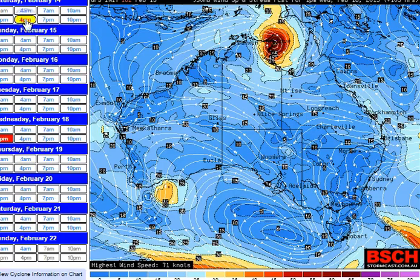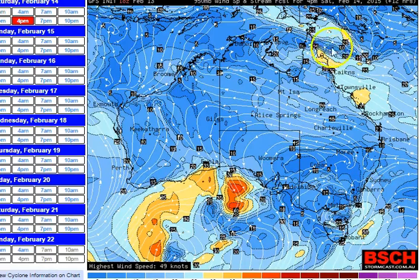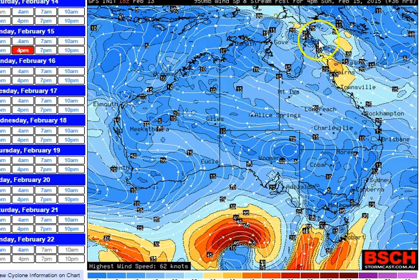So if we have a look here on Saturday's forecast, we can see that the system is expected to remain here off the north coast of the peninsula this afternoon. As we get into Sunday afternoon, the system remains here, although it does develop two low pressure centers, the first one here, the second one here. The computer models might be struggling with regards to that.